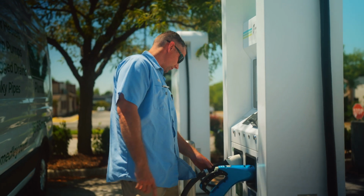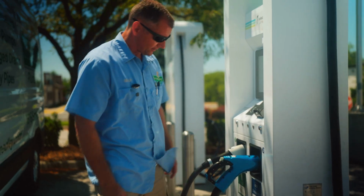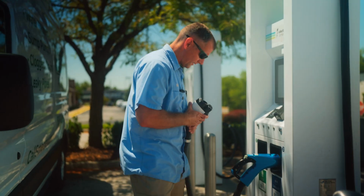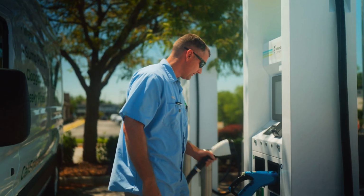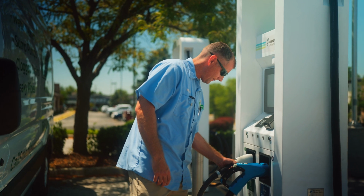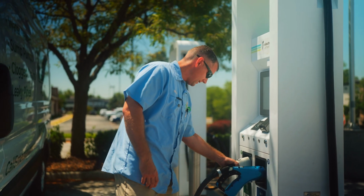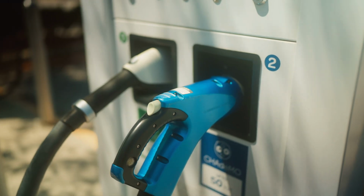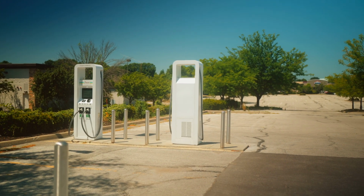I don't think that one can work in mine. That does not match what I've got on the front end of mine. That does. But that one is only 150 kilowatts. Those over there are 350 kilowatts.